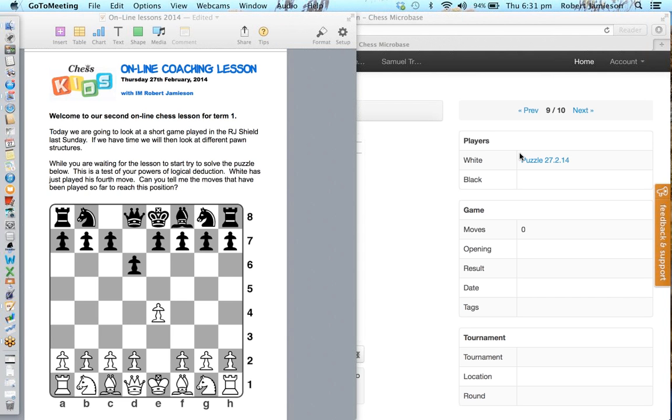Before we get into the puzzle, I'll just recap last week. Last week I mentioned 4 elements of chess. Now, I'm going to test your memory. Can you remember what those 4 elements were? Time, material, king safety. Going well, 1 to go. Is that space? Space. Well done.